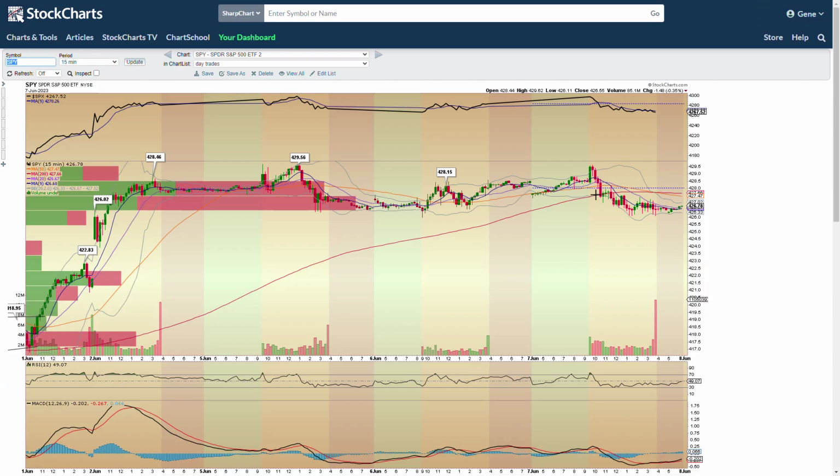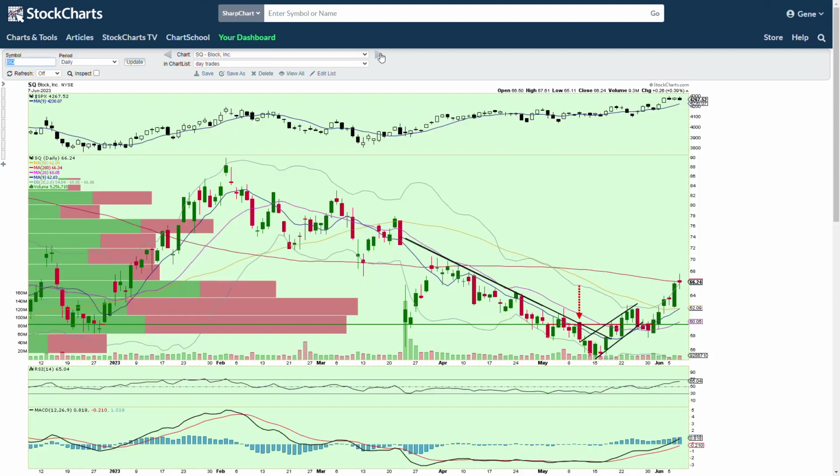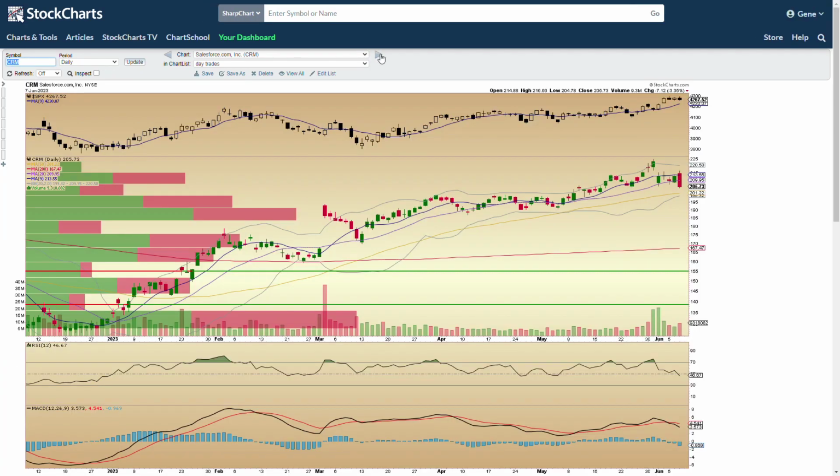You can see SPY, pretty tight range on the SPY today. Definitely had some other names that moved better. Square tried to give follow through off yesterday's candle. Closed with a tight spinning top today. We did have that one on the radar for a while.